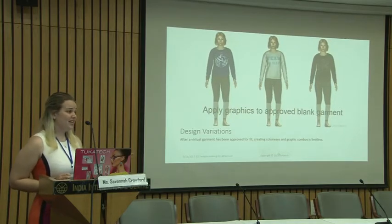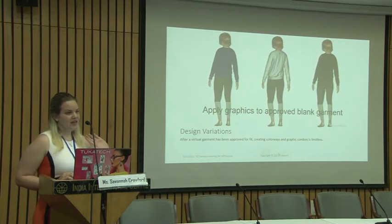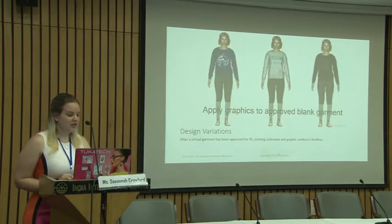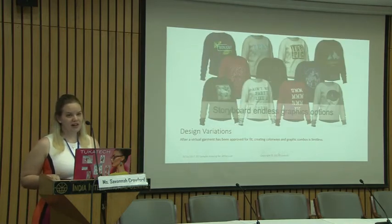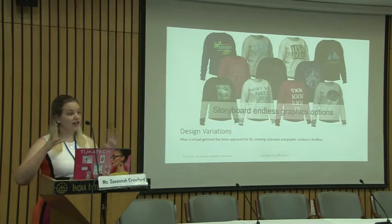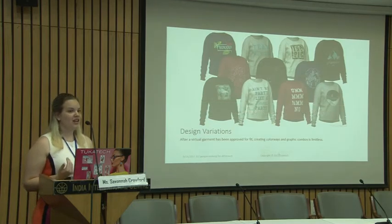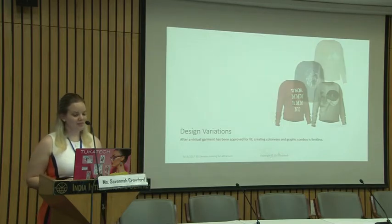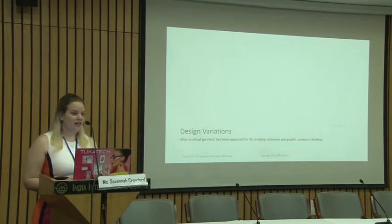And then once that fit is approved, applying graphics as far as the design goes is just digital texturing. So you can make presentations and storyboards and offer thousands of different color combinations, graphic designs, whatever look elements you want, because it's all on the same body. As long as the fabrication doesn't change, what you put on top of it doesn't really matter. So this helps to create a lot of samples, a lot of SKUs in a very short amount of time without a lot of really technical work.